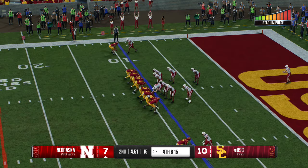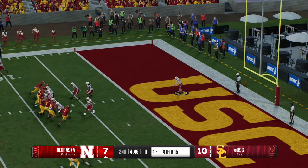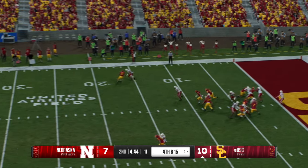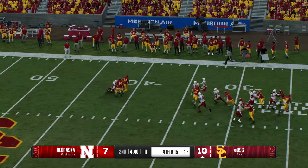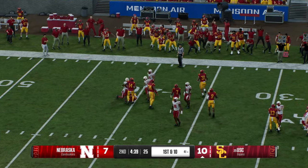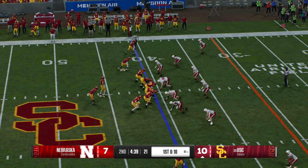And the Huskers will line up to punt it away. Forced to kick it away for the sixth time. He boots it away from inside his own end zone. With the return, it's Branch. And the coverage team makes the stop on this return. And the Trojans' offense is back out on the field.